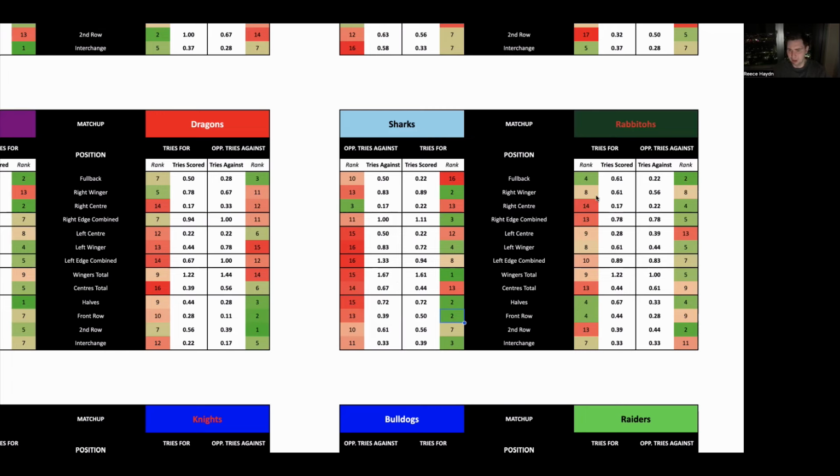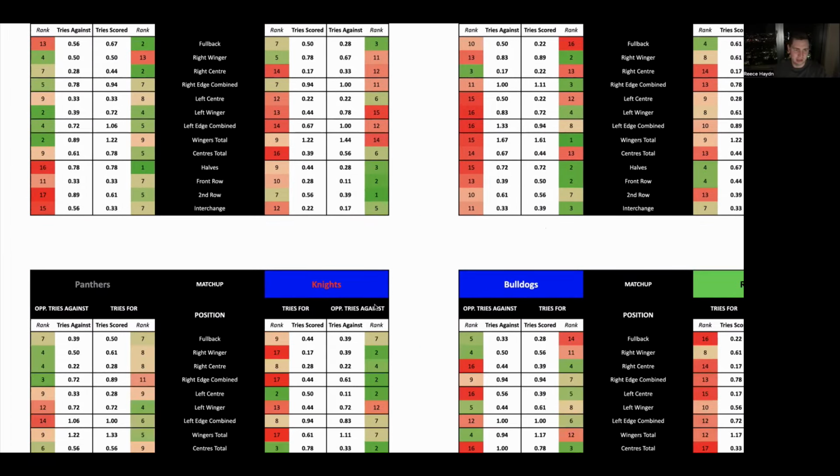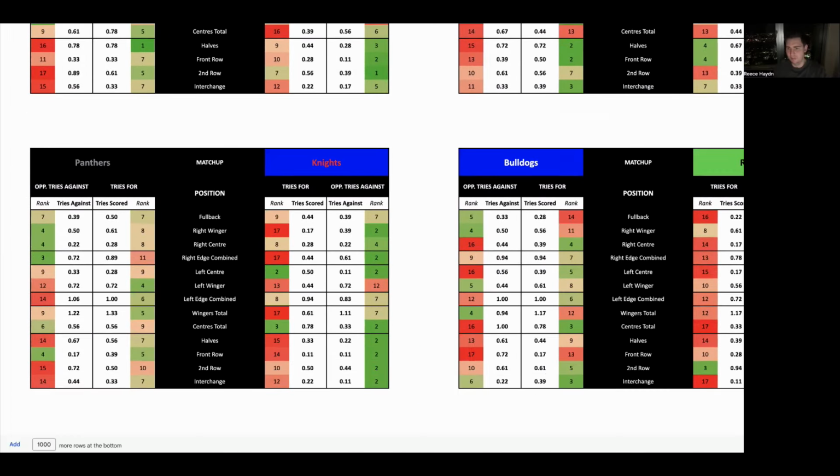And then for the Rabbitohs, there's really no good situations. As I said, we're looking for green numbers and red numbers, and that's how we can do a quick analysis, and then dive deeper into those situations. But there's really nothing even worth investigating there for the Rabbitohs, and I think the Sharks will win that game, and win it well.